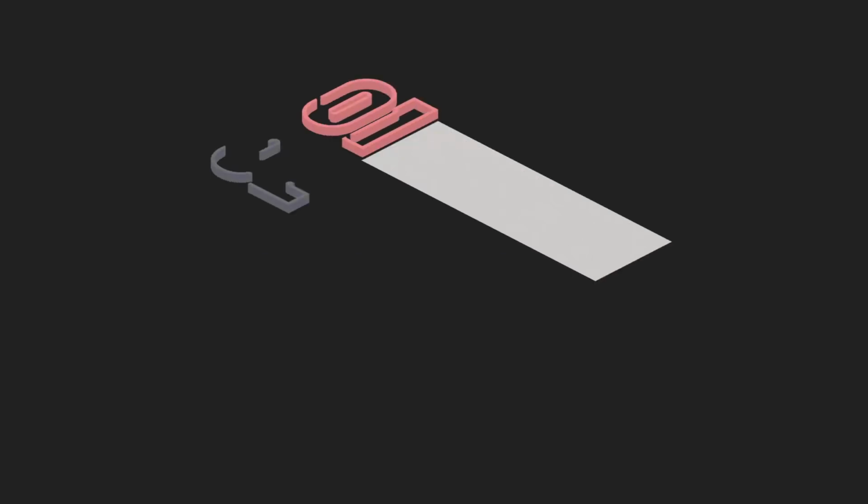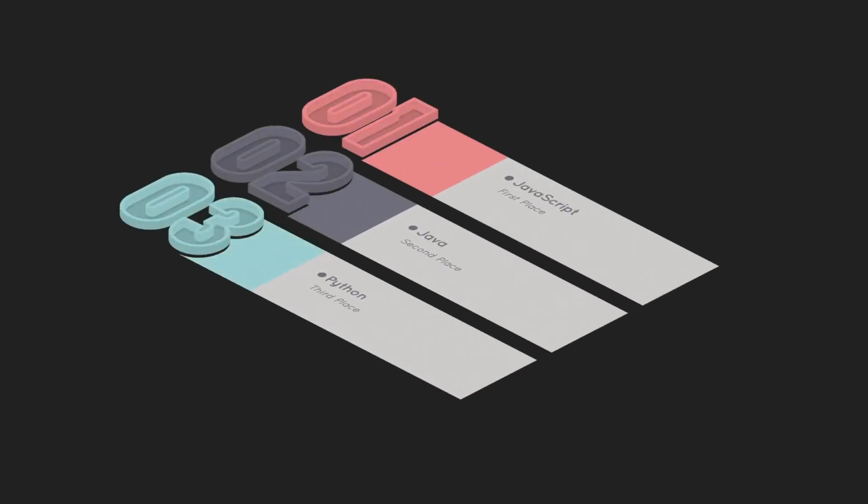Okay, there you have it. The top programming languages for getting a job in 2021, backed up by data that I got today on January 1st, 2021.